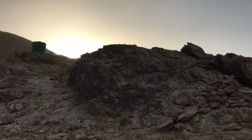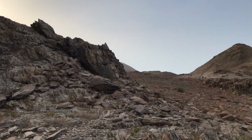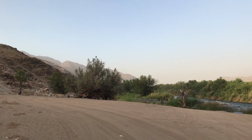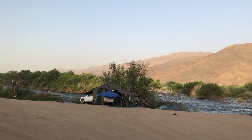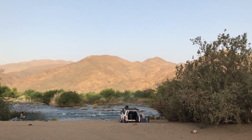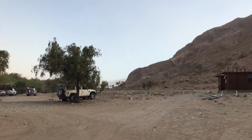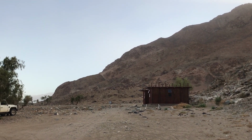Peace. So just giving a quick 360 of our campsite at sunset. Sun dropping behind the mountains. And that's the road back to Sendelingsdrift. Orange River. Our neighbours. Side and us, and then more neighbours, ablution facilities. Our first facilities in 6 days.